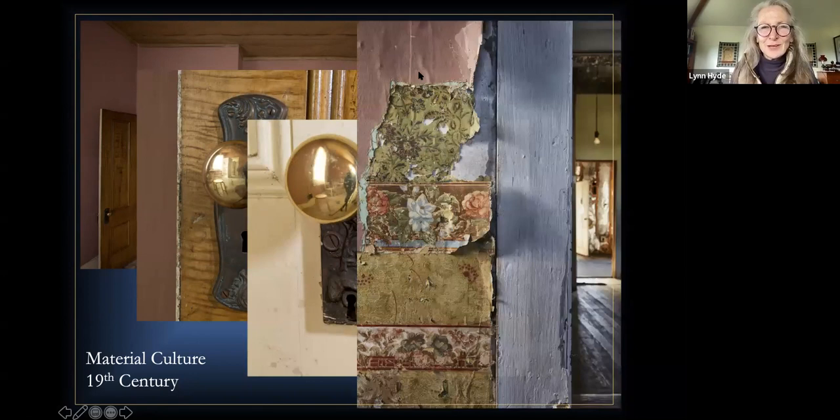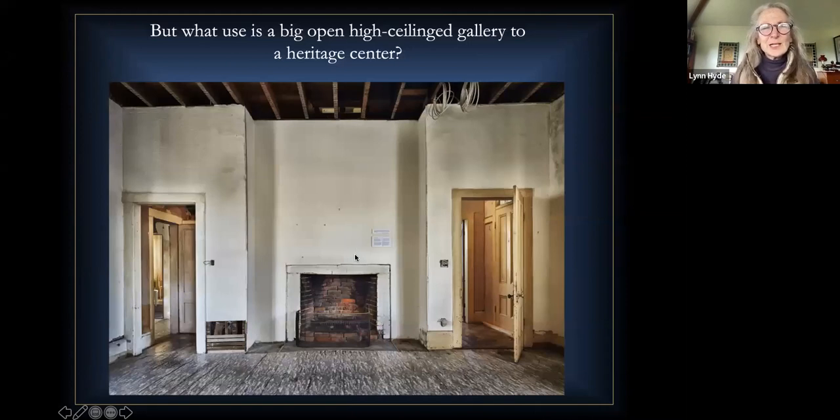And then we are legendary for our bazillions of layers of wallpaper. Even though we have gutted and pulled off lath and plaster wherever the wallpaper was, we did save one place where we left the plaster intact and revealed the layers of wallpaper. So if you're at all into the material culture of the house, you'll still be able to see all six layers of wallpaper in the west parlor. The east parlor will look a whole lot better than this when we're done with it.